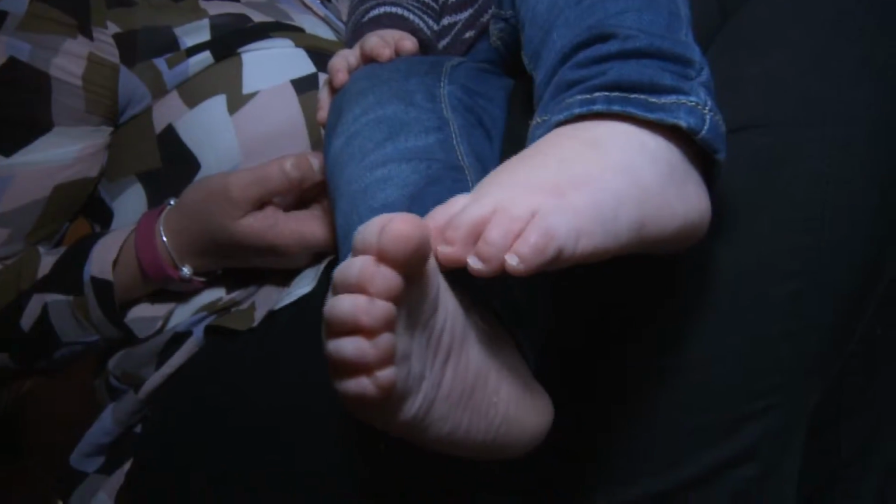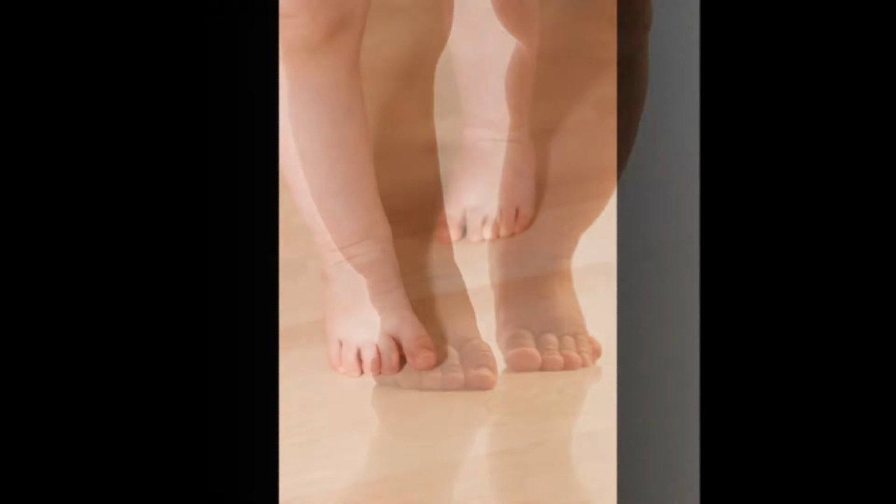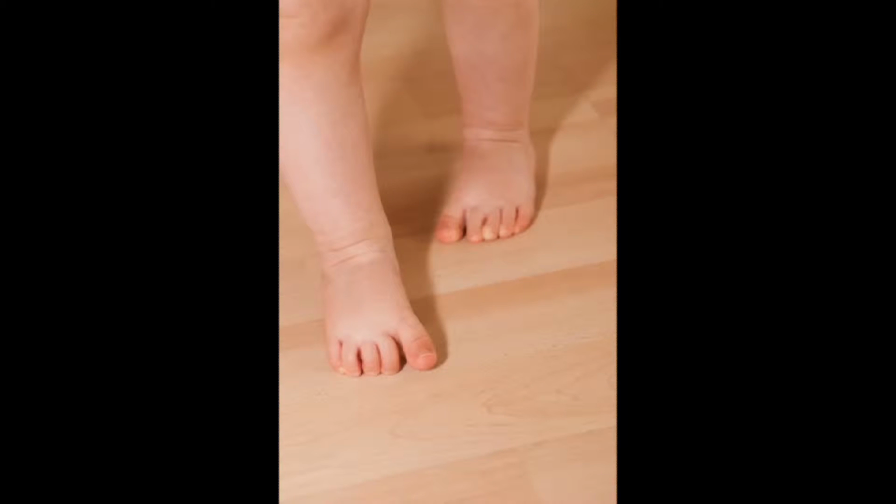When should I put shoes on my child? Most children begin to walk between 12 and 18 months of age. For babies learning to walk, bare feet are often the best. This allows them to feel and learn from their environment about different surfaces and textures that they come in contact with.